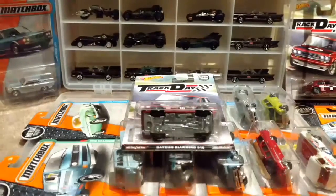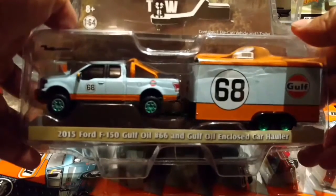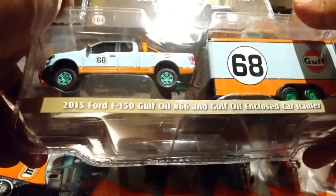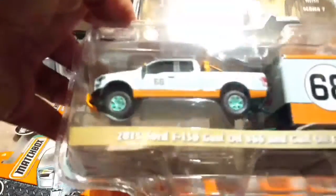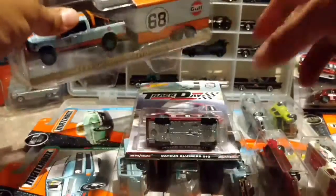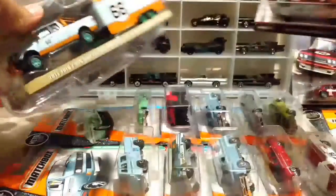There were only 3, and one of the ones that was in there was the 2015 Ford F-150 Gulf oil truck, which is just awesome. That's green wheels and green base. Not sure if the camera will focus here, but that is number 60. Let me see here. Yeah, it probably won't focus. But that's number 60. So that's pretty cool. Really digging this. Really digging this a lot. So that was my Toys R Us haul right here. The Datsun and the Green Machine.